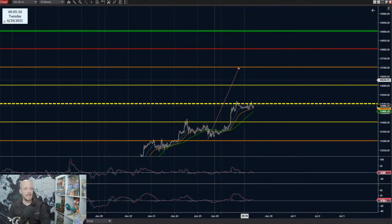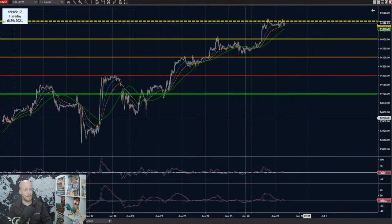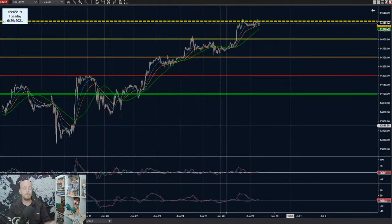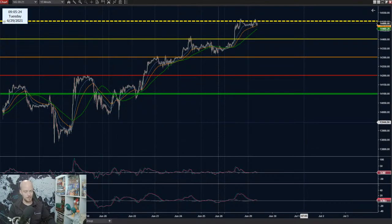So beforehand, we were talking about the 14,420s to 460s. We've shot through that very aggressively. We've obviously demonstrated enough support to break out through that point. Now, with that said, looking for more continuation, potentially closer to 14,600s, 700s now as things are continuing.